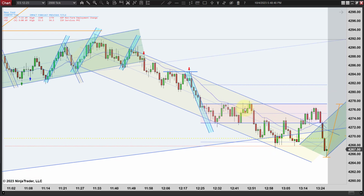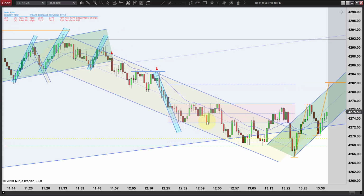I don't see anything that makes me want to go short there though, and I don't want to buy now because we're in this downtrend. But when we make that measured move, we just bounce along down there. That one is real tempting, but you're just trying to pick a bottom here.